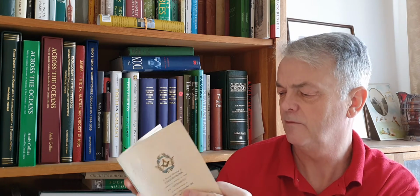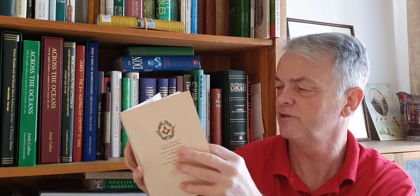And then on the way over there, this is a Freemasons meeting card with all the Freemasons on there, and a menu and what have you. So that's quite nice. This was Tich Freeman's copy, obviously a Freemason. A few of the players on there were Freemasons, not all of them, but quite a few. That's a nice one going out on the Otranto, dated 13th of October 1928. That's quite a nice one.